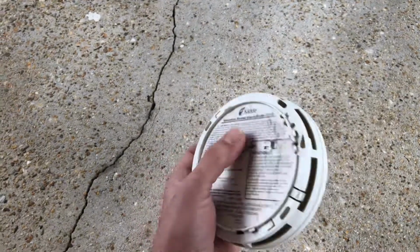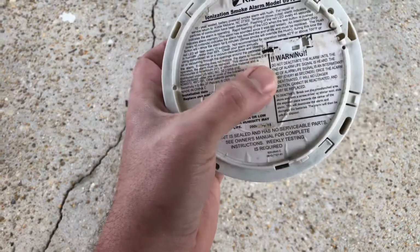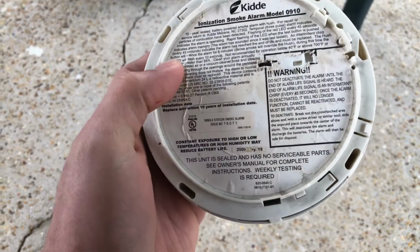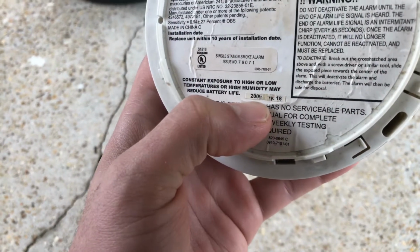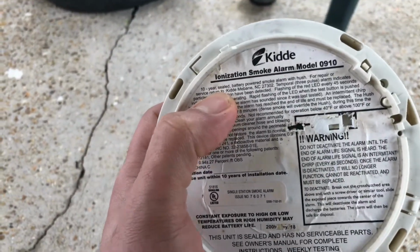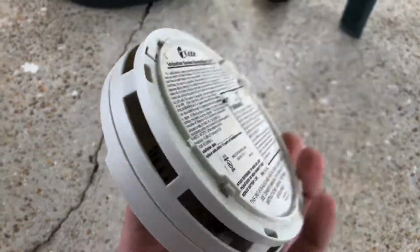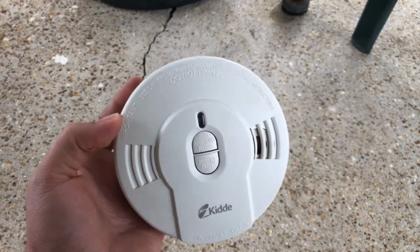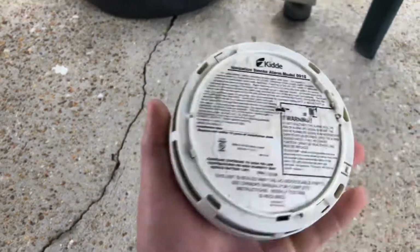There's an alarm. I cut this out right here to try to get to this because it says that you can deactivate it, and every 45 seconds it'll chirp when it's no longer good. So I'm not sure. This one's from 2009. We just made it to 2020, and it says 10 year. So, I mean, I guess that would be 10 and a half years. So, possibly. I don't know. It looks fairly new. But I guess it wouldn't be fooled with much, so maybe it should stay looking new. I don't know.